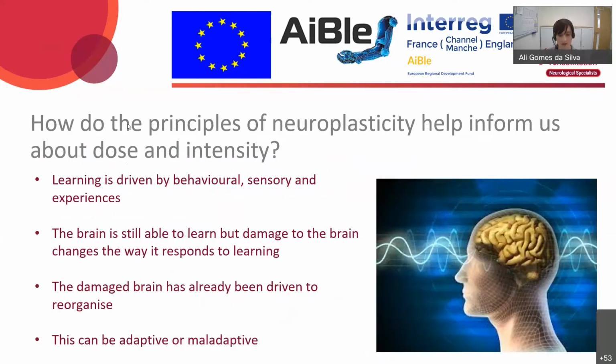So how do the principles of neuroplasticity help us to understand dose response and the intensity of therapy that's required in the upper limb? Learning in the healthy and the damaged brain is driven by behavioural, cognitive and sensory experiences. It's a combination of factors that enriches the learning environment. But the damaged brain changes the way it responds to learning, but it can still respond to learning.